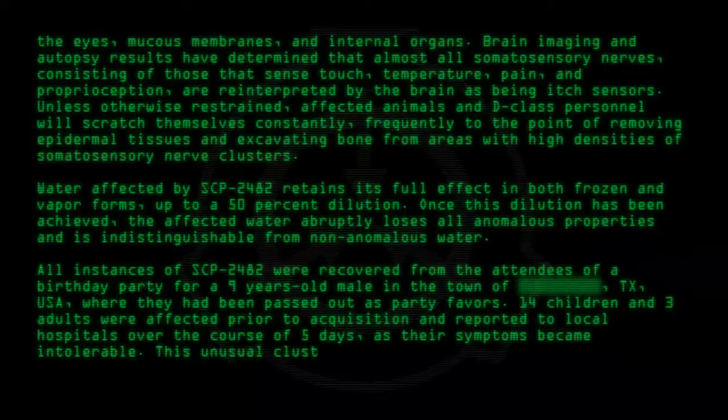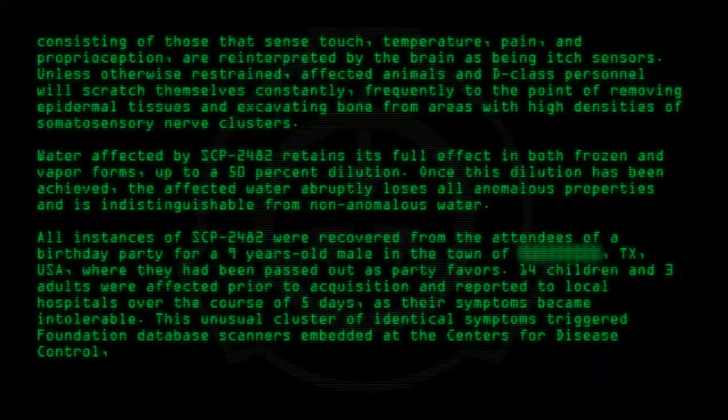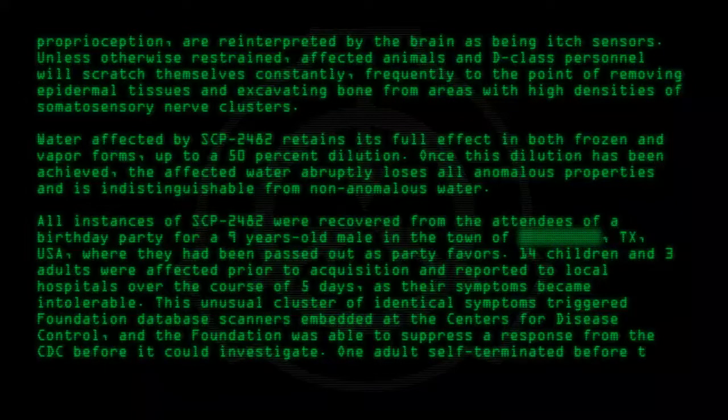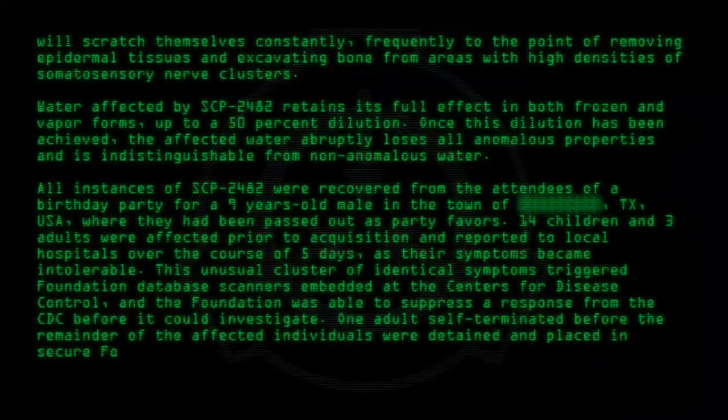This unusual cluster of identical symptoms triggered Foundation database scanners embedded at the Centers for Disease Control, and the Foundation was able to suppress a response from the CDC before it could investigate. 1 adult self-terminated before the remainder of the affected individuals were detained and placed in secure Foundation custody.